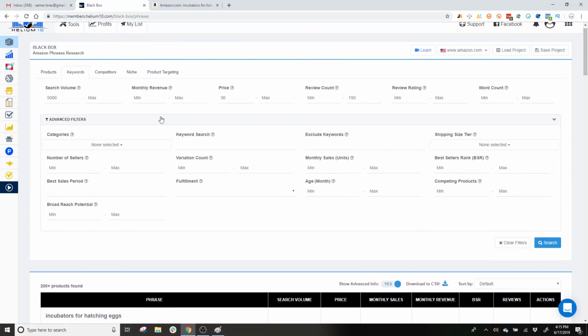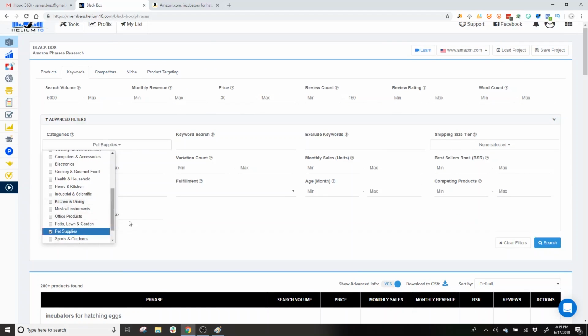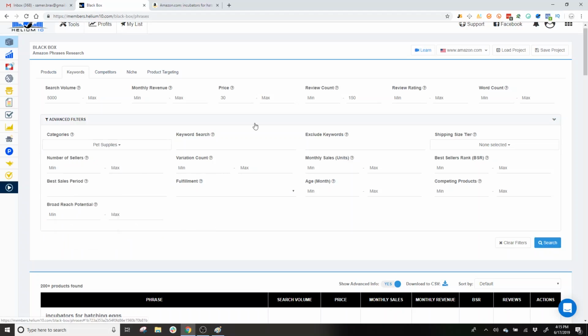So let's try a bit more narrow. Let's try pet supplies. I feel like it's a good market. And then let's try to cap the BSR. So I don't want the BSR over 30,000, right? I want to make sure that the market has good ranking.